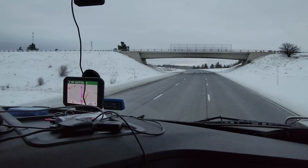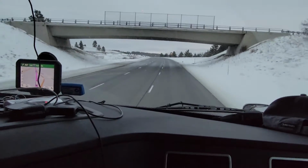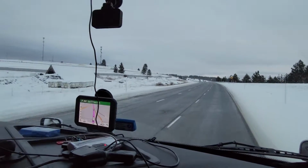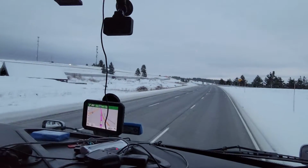People, telling someone it's clear to come back over, turn your lights off and on. Don't flash your high beams. Even in the daylight, that sucks.